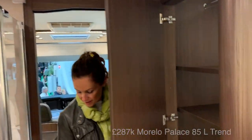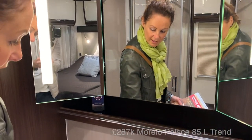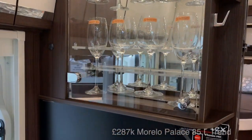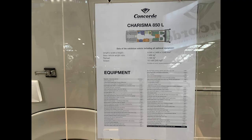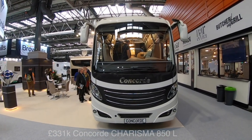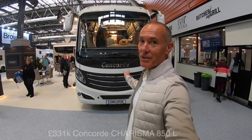And here we have the cupboard. Would you get all your stuff in there? I think just about. It's a good size, isn't it? The sink's huge. I do like a big sink. You can probably wash your face in that. It's good. No, I think that looks absolutely stunning for the front of me.